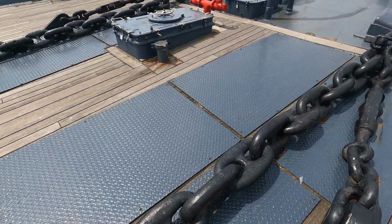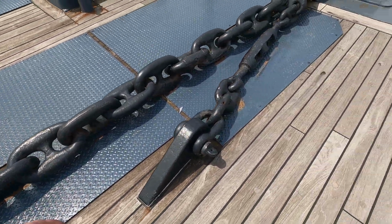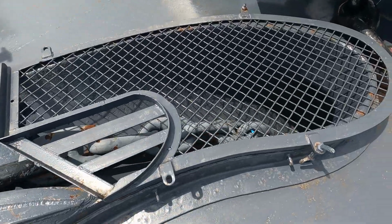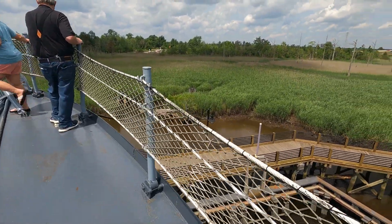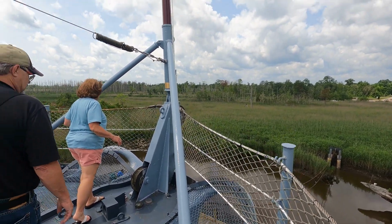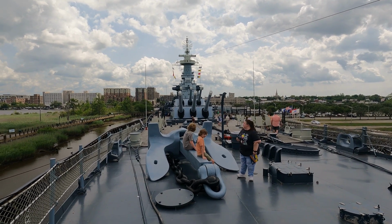Give you some idea how big that chain is. I wear a size 12, so it's longer than my foot. So I'd say 16, 18 inches each length. Feeds down through here. We'll drop off over here. Make a big splash. So we started on the other end of the ship and now we're on this end.